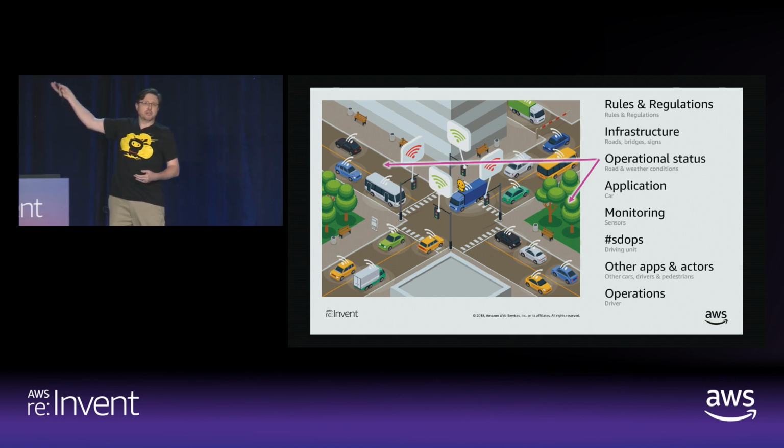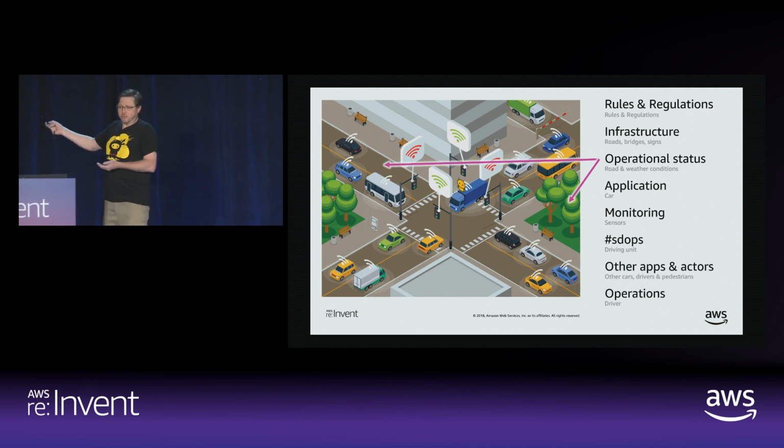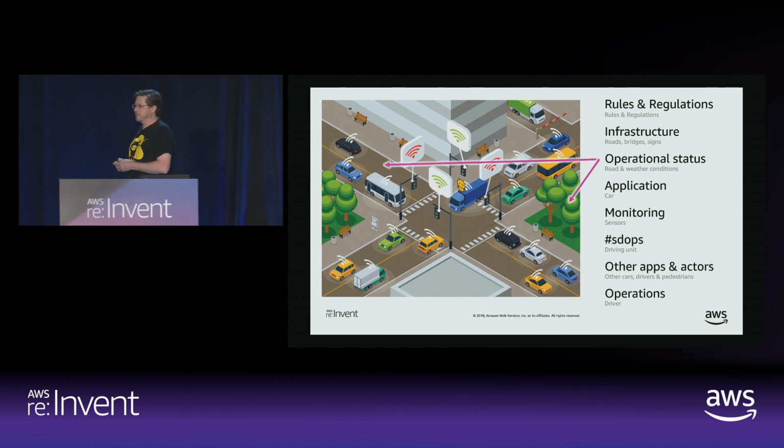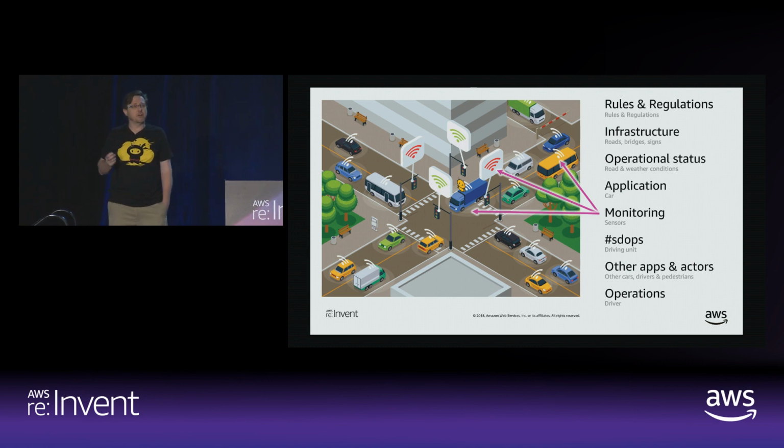So we have to struggle with that challenge. By the way, that's what a lot of self-driving cars are thinking about as their primary challenge. Well, we can do it, but it's hard in the snow, right? That's actually just another one of ours after we already had to solve things like rules and regulations, etc. There's the application itself, which we can now call the car for the purposes of this conversation. And then there's all sorts of sensors in that environment. What's the status of the traffic? What's the status of my car? What else is going on in the environment?